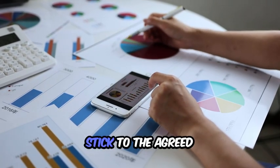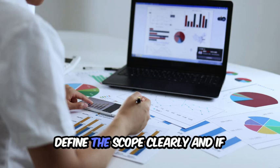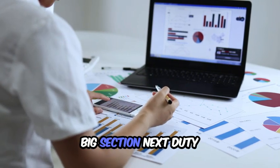Rule 27. Stick to the agreed scope of engagement. Don't meddle where you weren't asked to. Define the scope clearly, and if it needs to change, formally agree on the new scope. Keeps boundaries clear. Big section next.